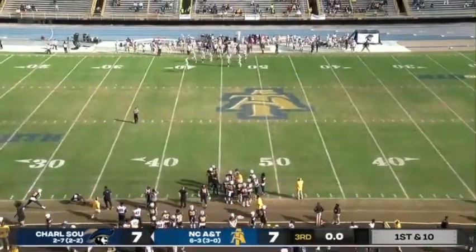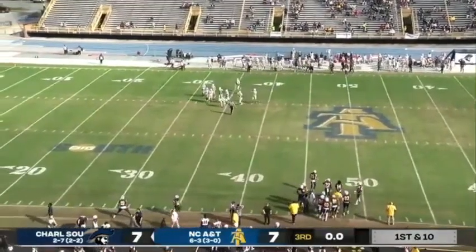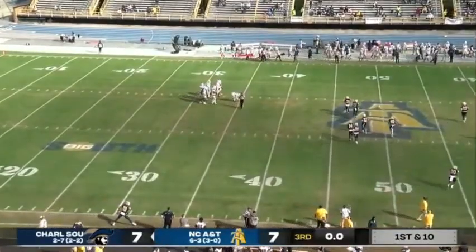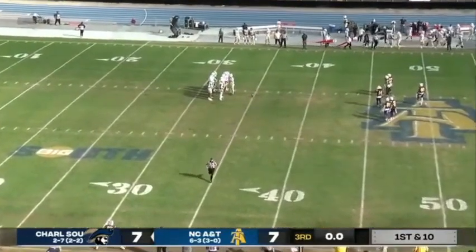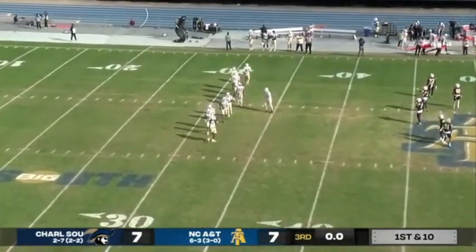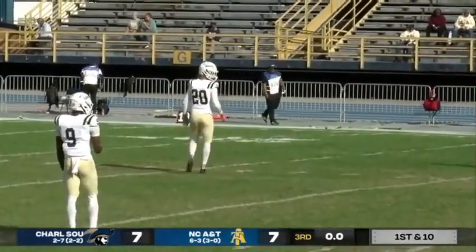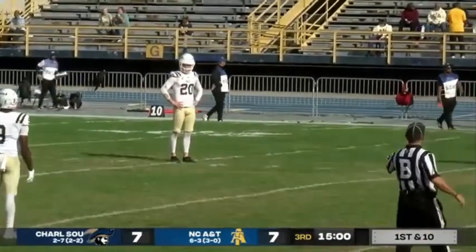7-7 here in Greensboro as North Carolina A&T and Charleston Southern get set for half number 2. It will be North Carolina A&T receiving this opening kickoff here in the third quarter. After deferring the coin toss to begin the game, Jalen Fowler came in and threw 2 passes in the second quarter after not starting the ball game. So we'll see what kind of action he has the rest of the day.